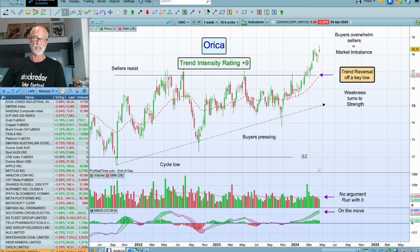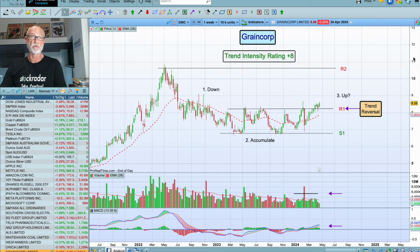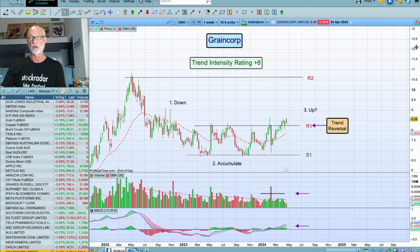Okay, my final stock I'm going to go through is GrainCorp, which is outside my remit normally. I just find it an interesting stock. It's a very, very simple pattern, and I try and show you these sorts of patterns so you can see how I work and why I make these decisions on my website, so you get a bit of confidence in what I do, and then you can follow some of the things that I recommend.